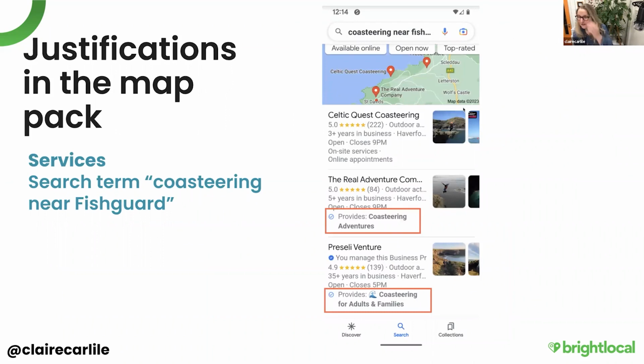And then we have services justifications. We'll go through services in a moment, but what that does is it pulls in the secret sauce in a way, because services doesn't appear anywhere apart from on your Google business profile on a map. So it's a really weird little thing that you're feeding into Google that it doesn't really see anywhere else. Here, someone is searching for coasteering near Fishguard. If you don't know what coasteering is, it's something that we do here. It's basically when you jump off cliffs into the sea.